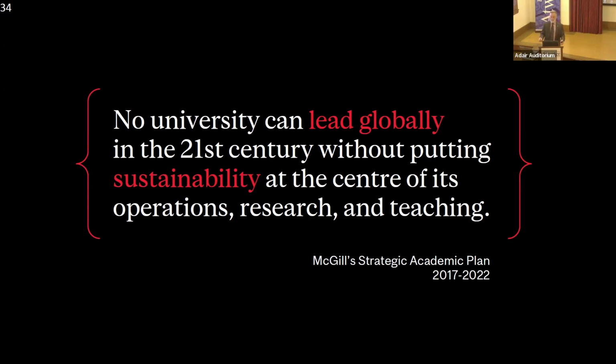No university can lead globally in the 21st century without putting sustainability at the center of its operations, research, and teaching. This was written for McGill's strategic academic plan from 2017 to 2022. We are living that experience by exploring how we can use this space in a different way to provide access to our students, to our professors, our researchers, and the community around us, to invest in sustainability, to solve wicked problems. And that's part of the vision of the academic strategic plan, and we are living up to that.